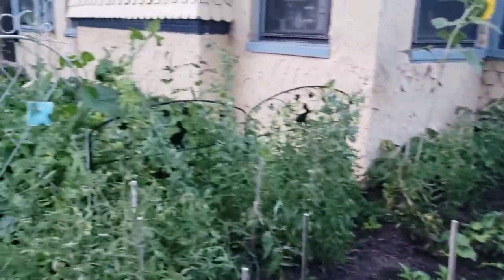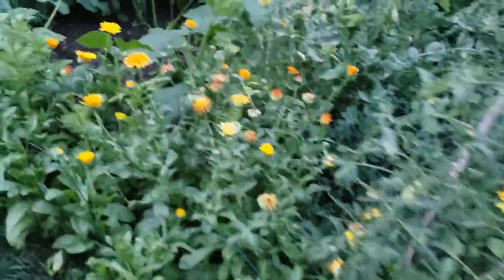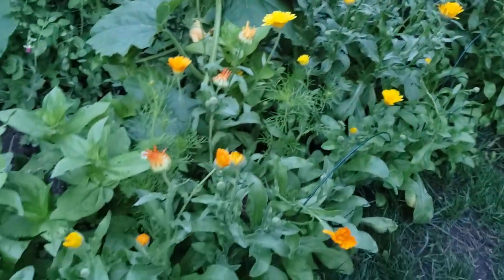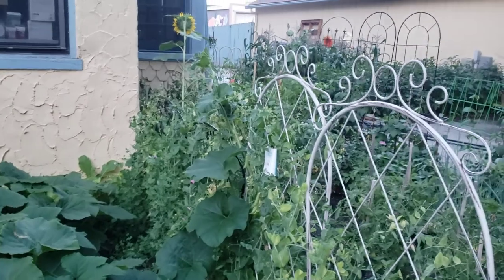And peas are still producing like crazy. I've got to pick peas tomorrow. We've got calendula blooming like crazy through here. And our zinnias over here have started blooming. So we've got those. And we've got red curry squash that are setting on the vines. This one has sent the vine everywhere at this point. That one is climbing the peas. So I think the peas are probably going to be doomed pretty soon.